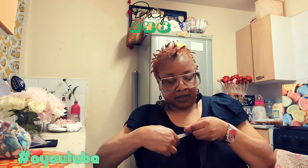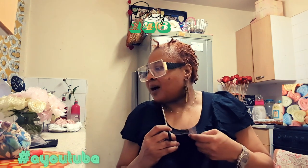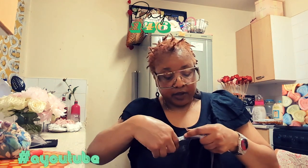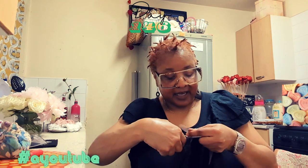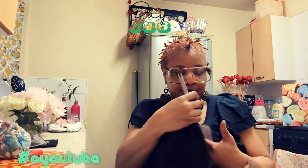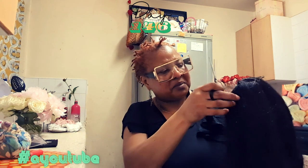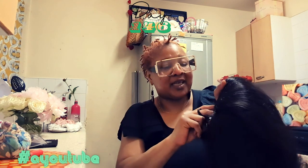So guys, I'm just cutting off the lace. Normally with these wigs, I'm going to have to check again when I've settled down and actually worn the wig, to find out if it's lace. Because with the other ones, sometimes they don't do these little bits. What do you guys call them? Hairline? Is it hairline or edges?